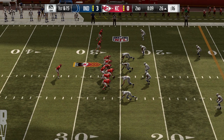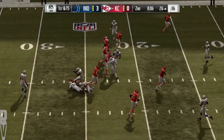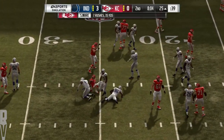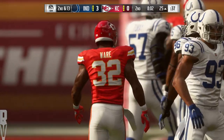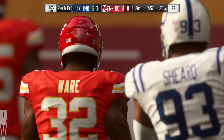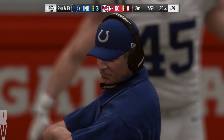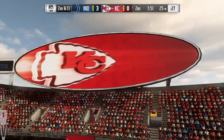Hey, here we go. Blue 45. On the run, it's Ware. Down right around the 25. Give him a couple on the run there. It'll be second and 13. Early down stuff's to put this offense in a precarious position. We know that securing the point of attack, especially against the big-bodied guys in the middle of this D, has got to be priority one.